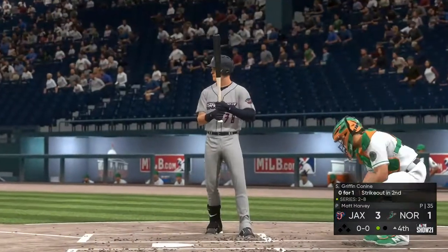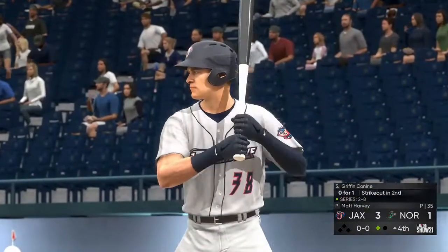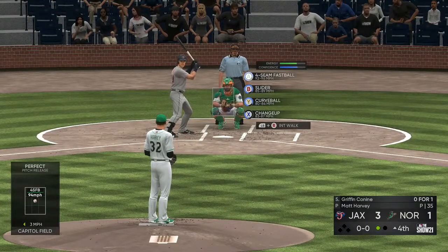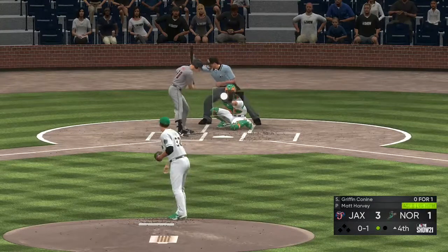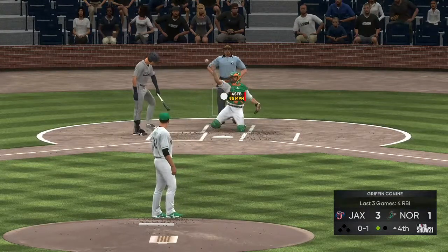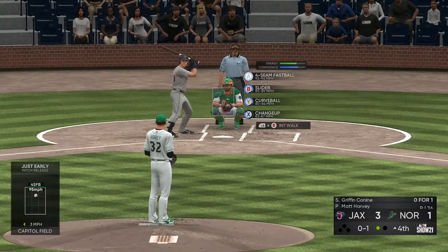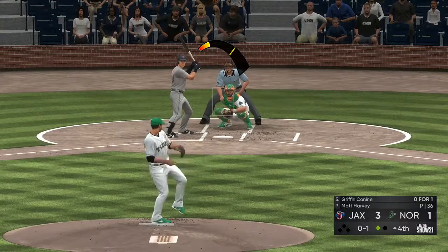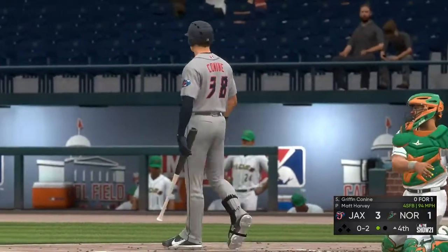Now at the plate, Griffin Conine comes into this at bat 0 for 1 in the ball game. First pitch of the AB on its way. Usually the second time through the order, you start seeing an incorporation of some more off-speed stuff. But this guy's locating and feeling really good about his fastball. 2 back-to-back. A swinging strike, and now it's 0-2.